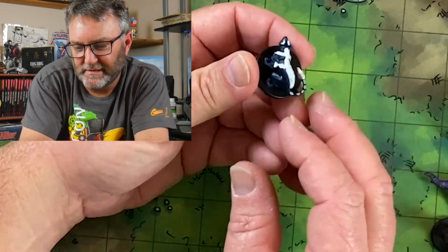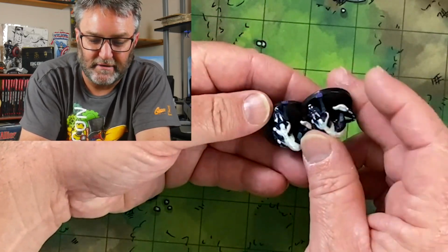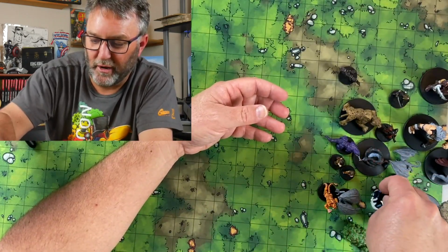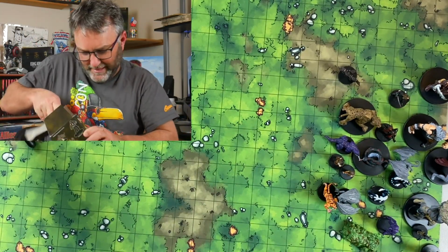Another one of those cats. Now I have two of them. I hate getting doubles in a brick set, unless they're doubles of things that you would use all the time, and that's probably not one of them. Oh well, those other ones I might use, but not the cat.